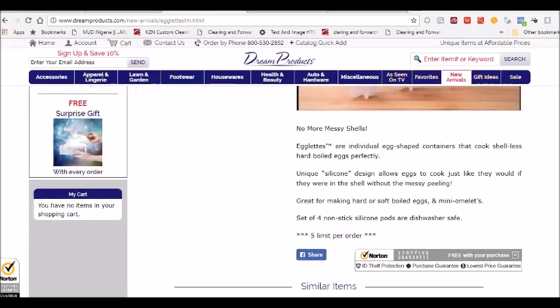You know, people buy a lot of gadgets these days. A lot of cooking gadgets, home gadgets. People buy a lot of them these days. It sells. Say no more messy shells. Egglets are individual egg-shaped containers that cook shell-less hard-boiled eggs perfectly. I don't understand.